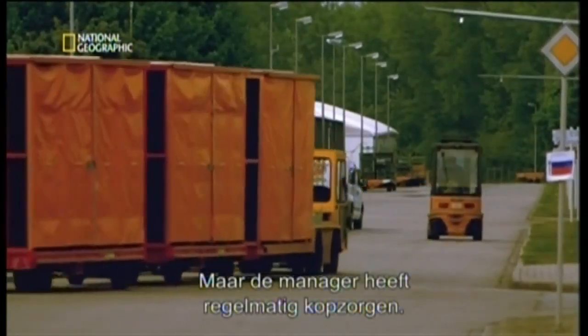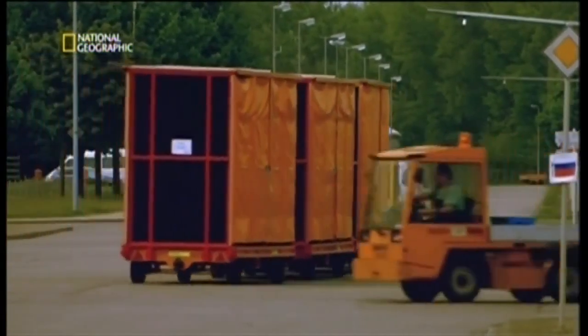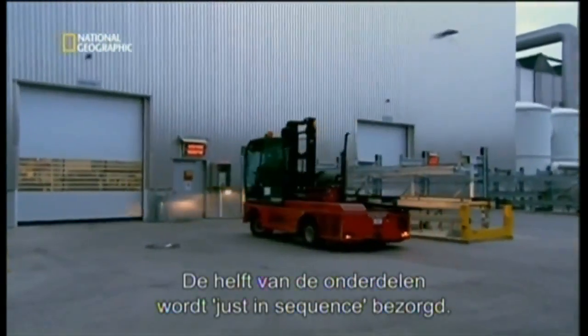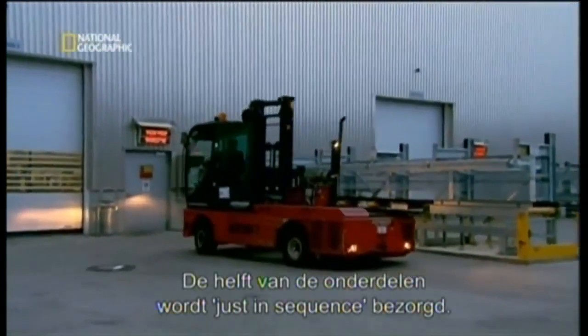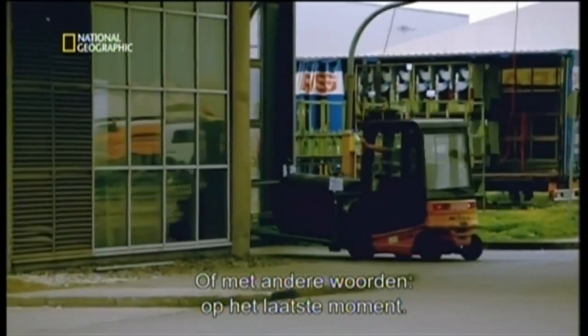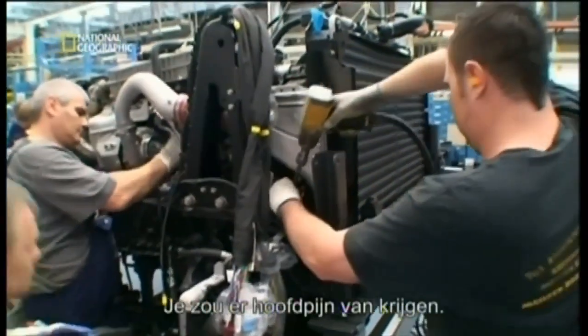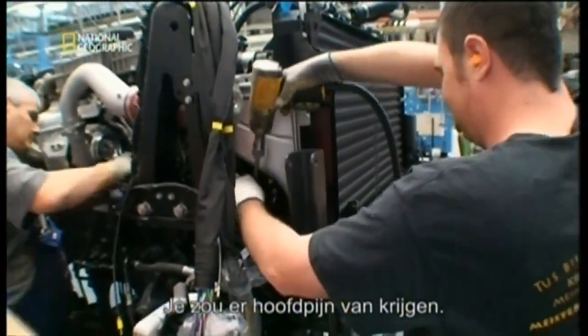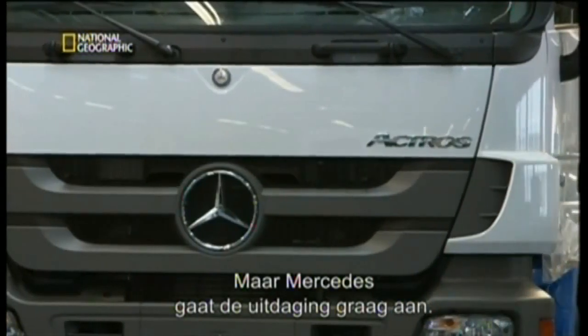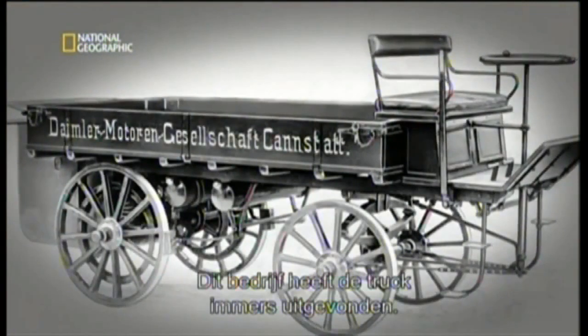But don't think the plant manager never loses sleep. About half of all parts deliberately arrive in what they call just in sequence. Or put another way, in the nick of time. It's enough to make your head explode. But for Mercedes, it's a challenge to be met.